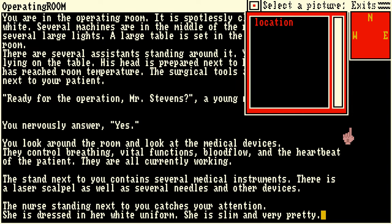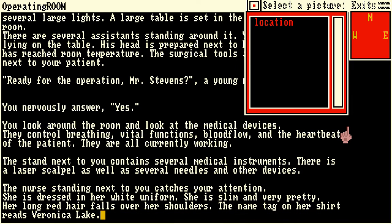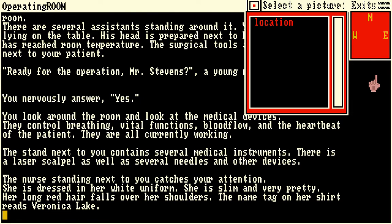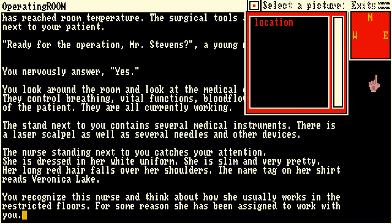The nurse standing next to you catches your attention. She is dressed in her white uniform. She is slim and very pretty. Her long red hair falls over her shoulders. The name tag on her shirt reads Veronica Lake. You recognize this nurse and think about how she usually works in the restricted floors. For some reason she has been assigned to work with you.